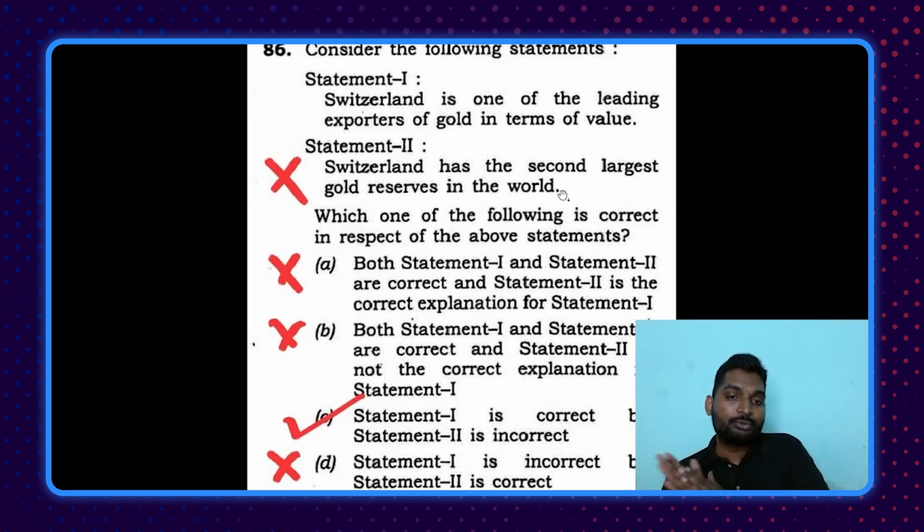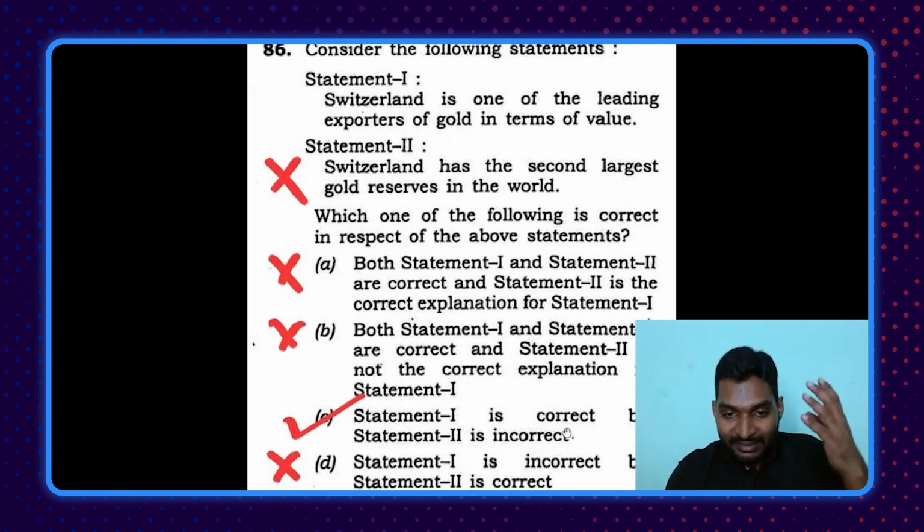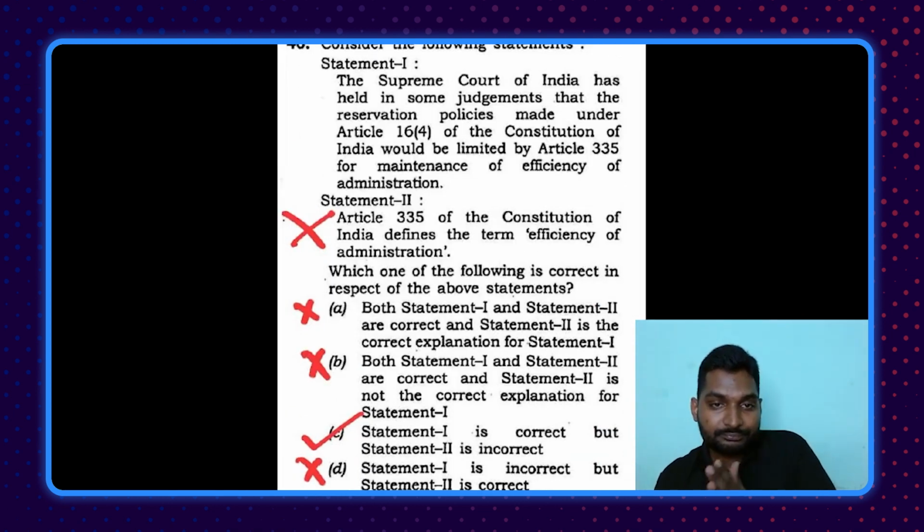So if we are able to eliminate statement 2, again we get a direct answer, that is option C, because among the given four options, only option C states that statement 2 is incorrect. Moving ahead, we had two statements. Now jumping directly to statement 2, assuming we don't have any idea about statement 1.